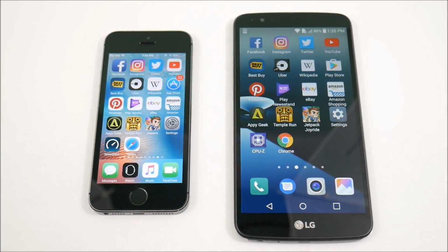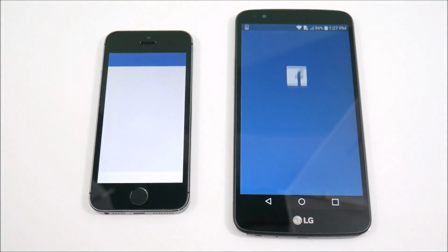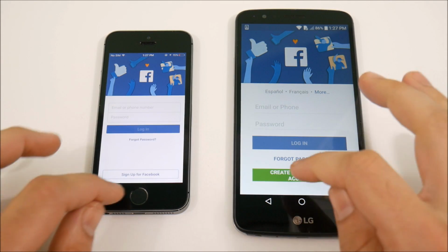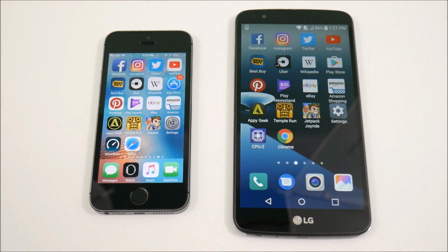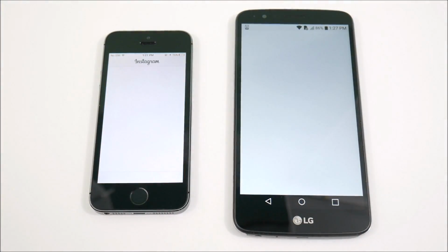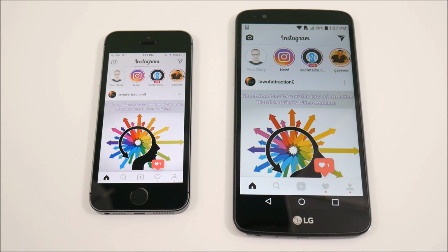I did line up the same applications, and let's begin with Facebook on both. And you can see it looks like the LG Stylo 3 is definitely ahead over the 5S. Now because the LG Stylo 3 does have capacitive keys, of course it's going to go home quicker. Let's go into Instagram, and you can see Instagram is ready to go first for the LG Stylo 3.